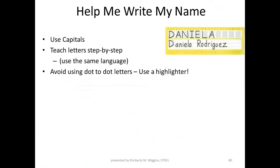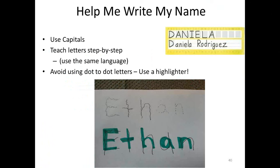So using capitals, you're going to teach the letters step by step. Avoid using those dot-to-dot letters. Let's take a look here at Ethan. What he was doing, and a lot of kids do, is when they try to do dot-to-dot letters, they try to connect the dots. So they're doing these short, choppy movements. I would much rather have Ethan make a straight line and not stay in the line than have him connect the dots. That just doesn't really teach him anything, right?